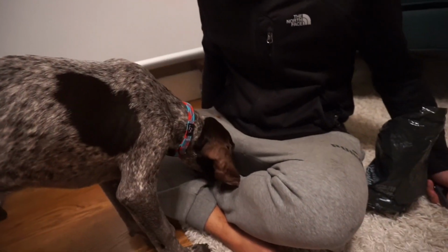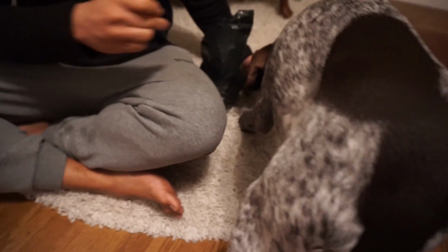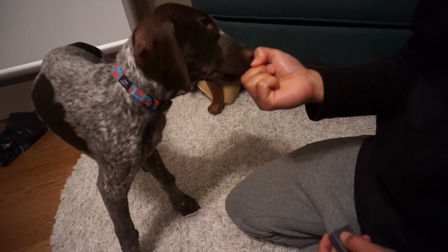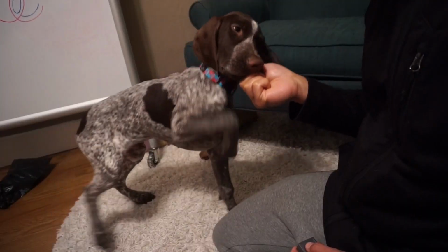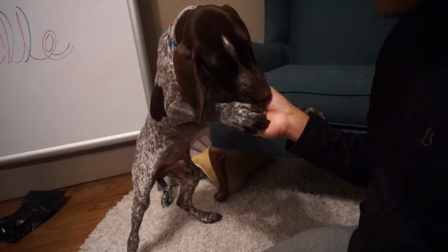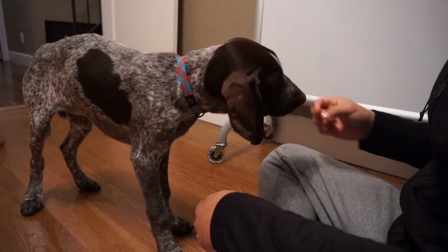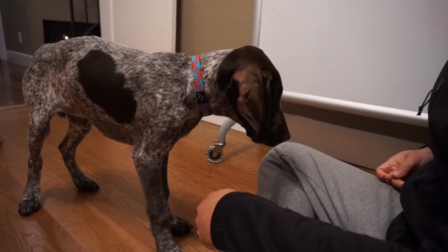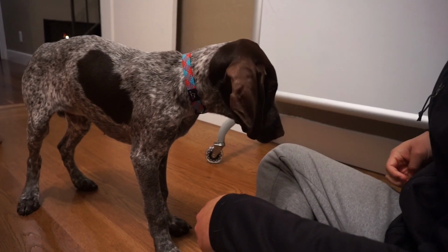So this is just the beginning. He's trying to get it out of his hands. Lick it out of his hands. So he's starting to wait for the treat right after the click sound. So that's how we're gonna enforce this behavior.